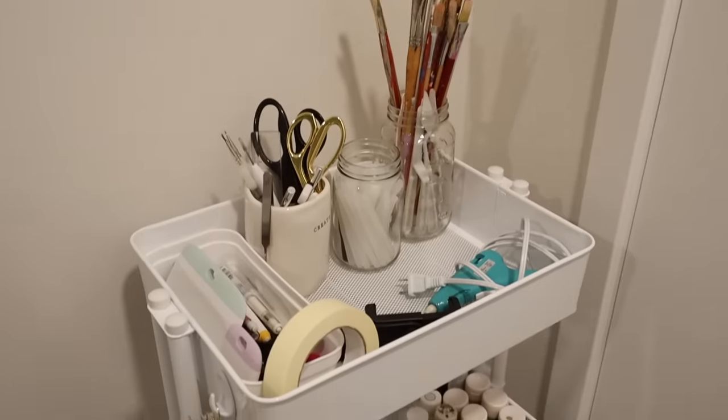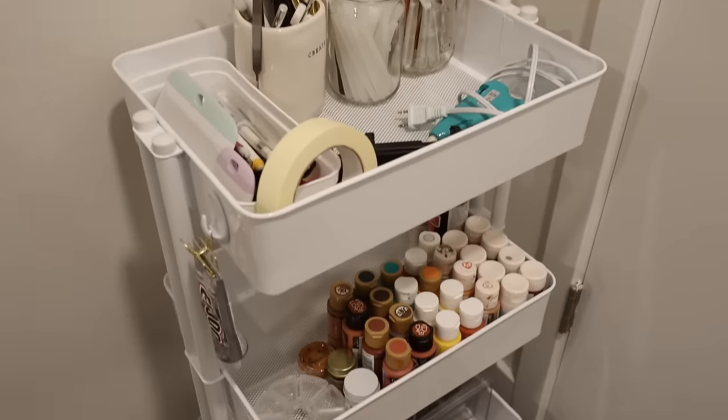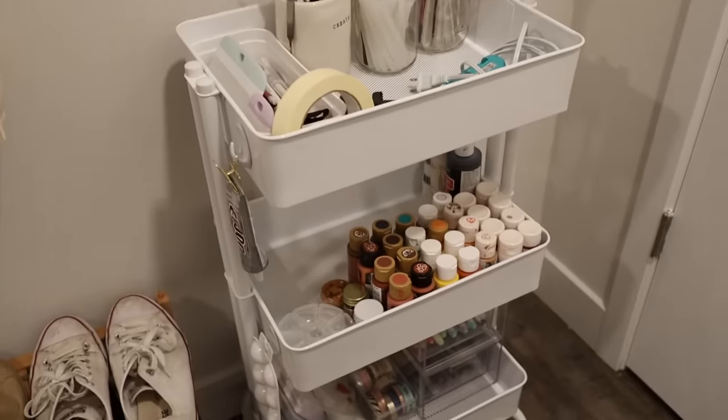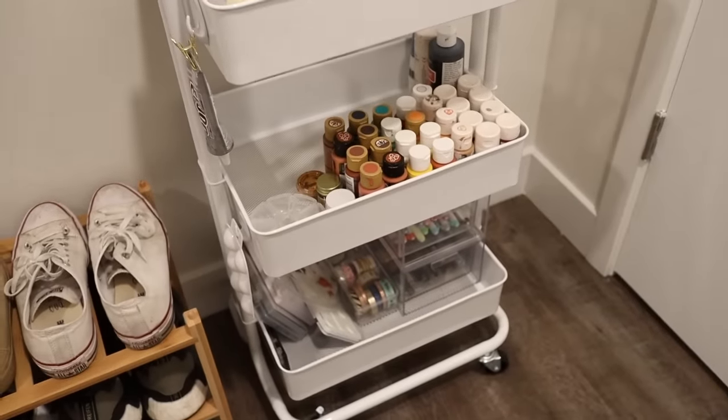I actually also built my little cart last night, and I actually wasn't planning to put it in this video, but I figured I might as well include it, especially since a lot of this is craft storage. So I want to show you guys what I've done to it. So I'm just putting it here for now, but I will move it out to my craft table later.